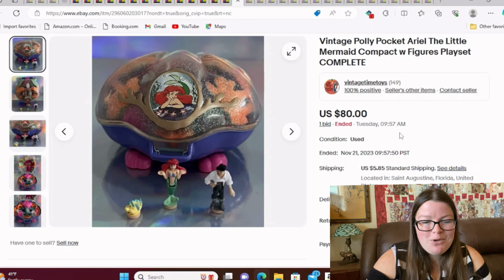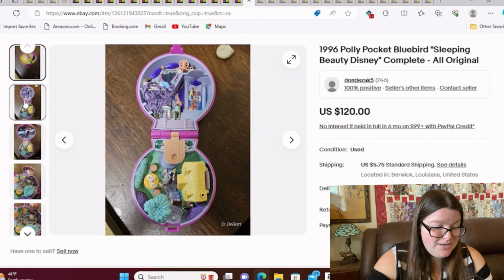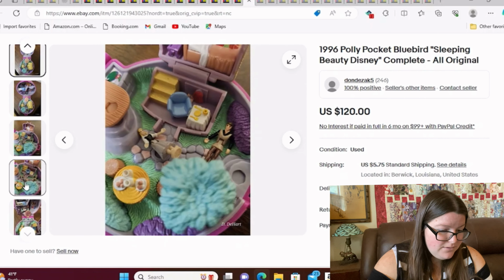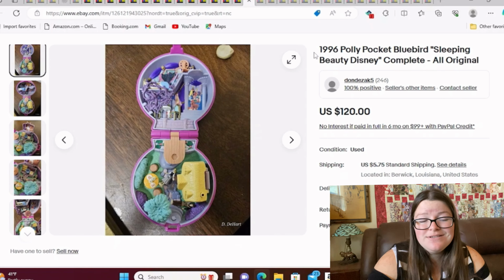But this is a Polly Pocket Ariel, the Little Mermaid compact with figures playset. And this sold for $80. But don't worry, it's getting more valuable. Let's look at some others. This is a 1996 Polly Pocket Bluebird Sleeping Beauty Disney, complete all original. And there it is, and it does have the little figures we can see down here. It had the 2 little figures, and it did sell for $120.